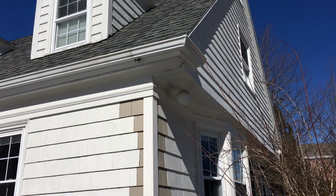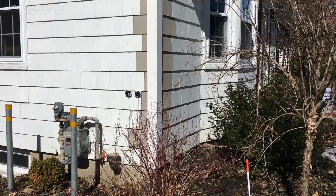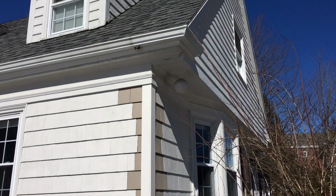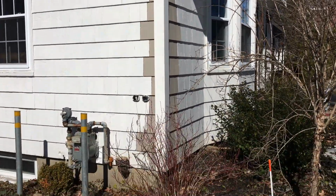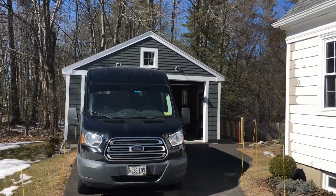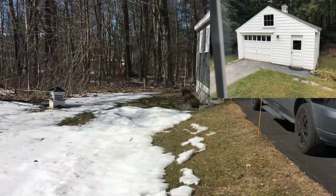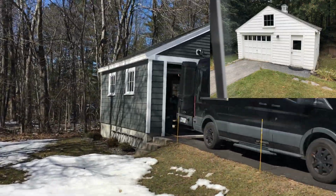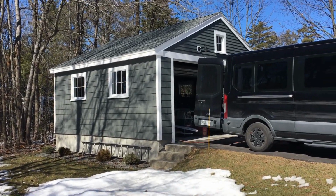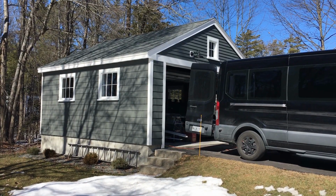So on the corners of the house, the cedar shakes used to come together and were mitered at the corners. And this is actually a continuation of a project I began last March when I redid the garage. So I'll post a picture up here in the corner of the garage as it appeared before I started last year. But I completely remodeled the garage the way it looked, changing some window sizes, adding trim to it.